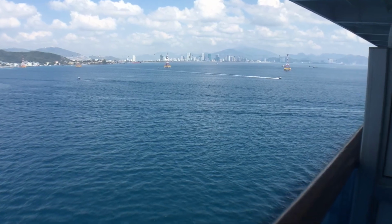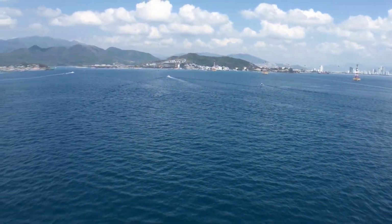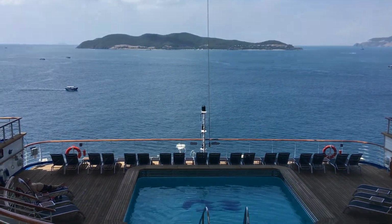I'm just going to go to the buffet and pick up my usual bread and a banana. Look how quiet this ship is. You would have thought this would be the prime bit of retail estate with that view, but there's no one here.